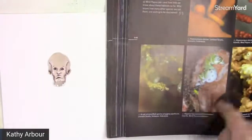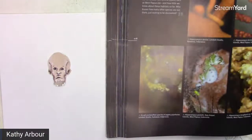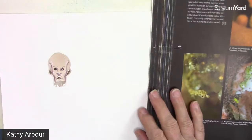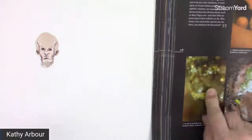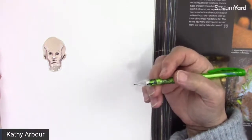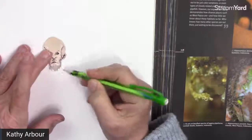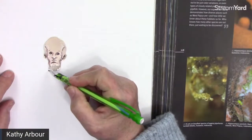So see, some of these have a really cute little. I wonder if their heads turn. Well, it's going to be our creature, so he can do whatever we want, right? Don't they have little fins on the sides? Let's get a pencil out. So he's got the long, it kind of looks like a long snout of the little seahorse. So I'm going to have him turning his head.